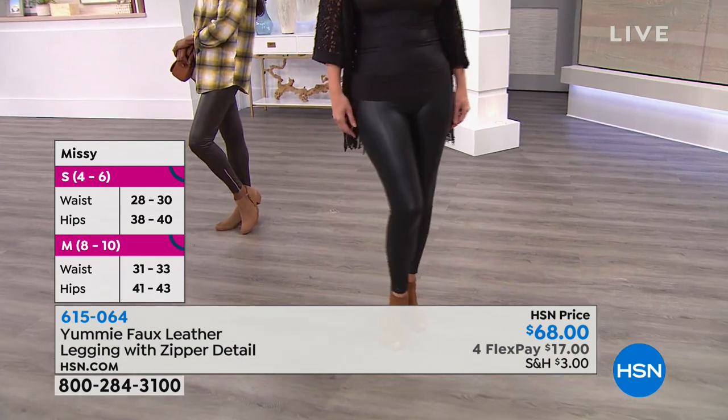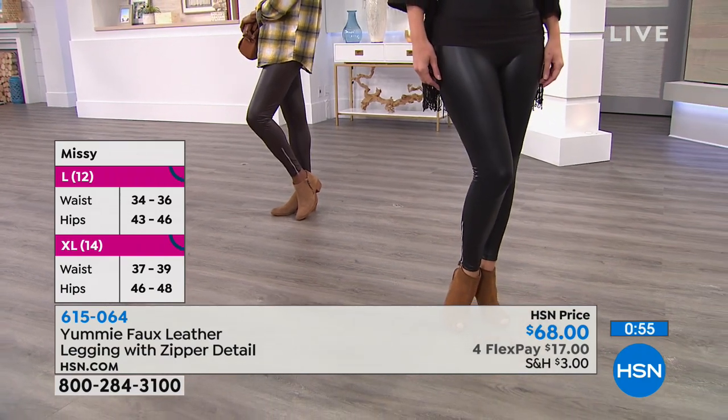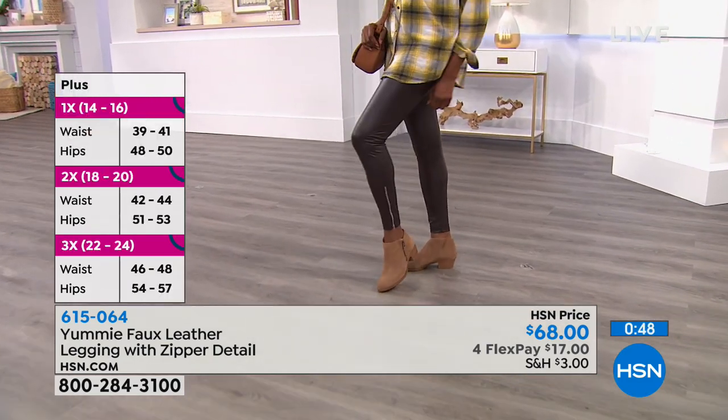So this one, Maria, I know it's the same waistband as on the classic leggings. So you've got the signature yummy hug. You're still going to wiggle in. There's no zipper. You're good to go in these. You could just slide them on and slide them off.